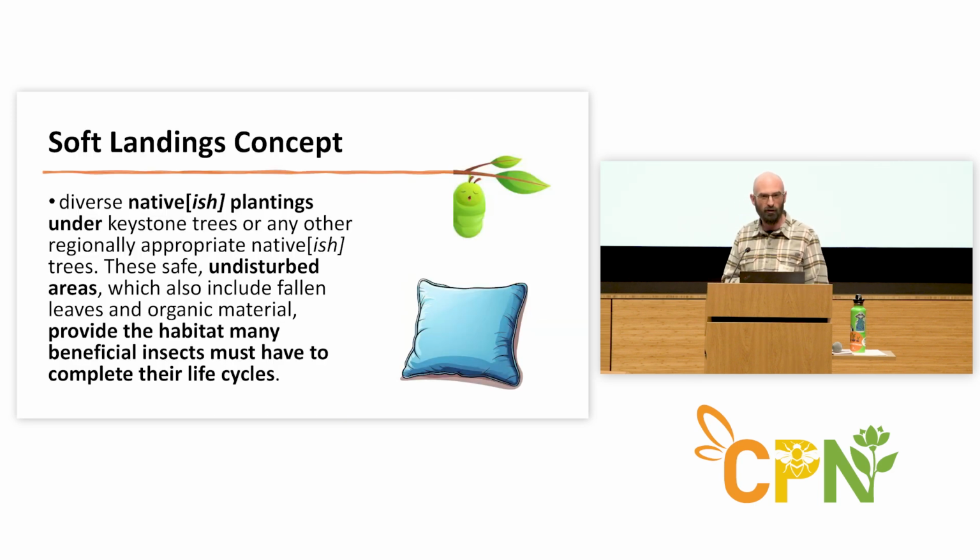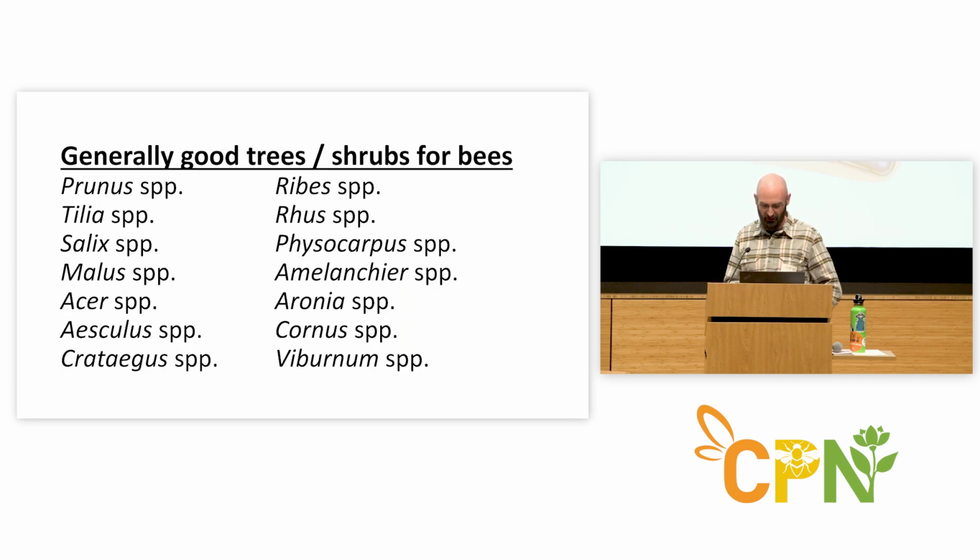And then how many of you have heard of the soft landing concept? Again, if I was going to ask that question in a group of people, this is the room to ask that in. So it's diverse native, I added the ish, native-ish plantings under keystone trees or other regionally appropriate native-ish trees. These safe, undisturbed areas, which also include fallen leaves and organic material, provide the habitat many beneficial insects must have to complete their life cycle. So, of course, not talking just about pollinators, but other beneficial insects as well.